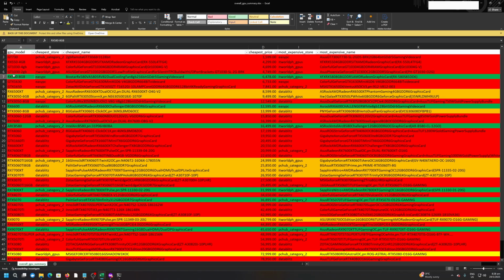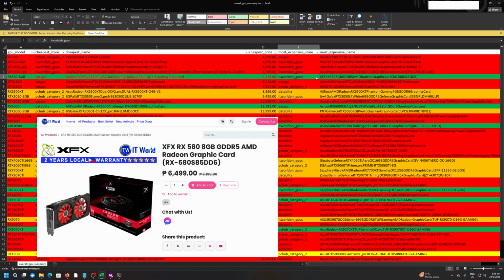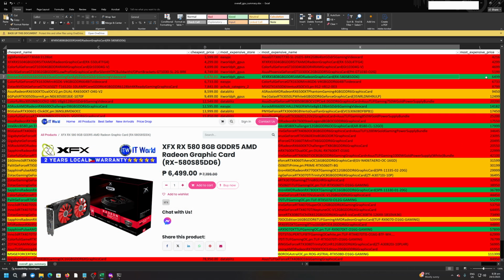So the RX 580 8GB is still the best bang for the buck at below 10,000 pesos, but I would suggest not buying this instead. I'll highlight this as red. Buy the IT World GPU. This is the XFX RX 580 and this is not priced far at 6,499, just few pesos more. The reason for that is that XFX is a more reputable brand.